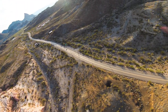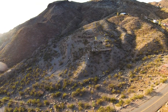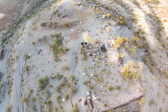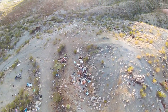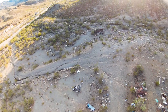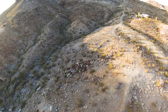Oh wow, look at that. That is an old prospect, I guess. Not in too safe of a location, but we're in Oatman. Look at all this stuff. Wow, another prospect right there. This is so cool. Bunch of old junk. Make sure we have good signal. Yeah, we can still see. Oh, gotta stay up high. There we go. Some more ruins down here, old buildings and whatnot. Thank you, Oatman. This is really cool stuff to see.